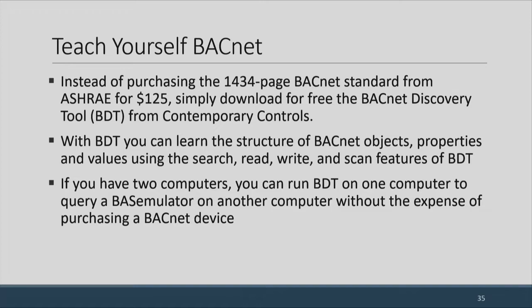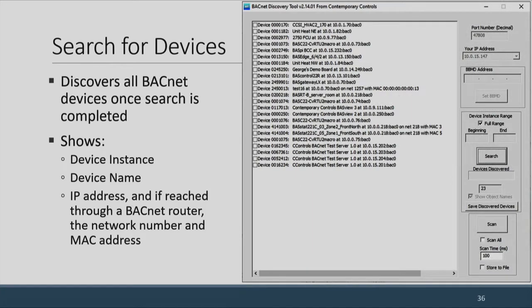So just like I mentioned earlier, you can have your PC do an emulation of a controller, and the BAS view will be able to read those points for you. So this is kind of the same thing. All right, people use BDT?